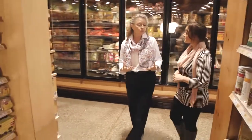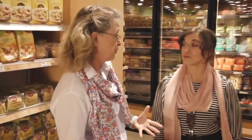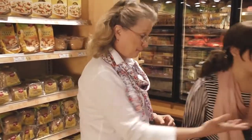And when we look at a gluten-free diet, one of the places that we find empty calories is in the cereal department. Many cereals, gluten-free or not, tend to be hidden sources of sugar. But even within the gluten-free world, there's some great healthy choices. Okay. This is a great one.